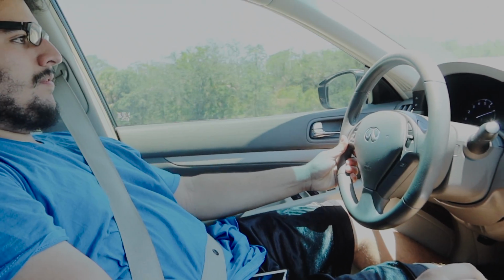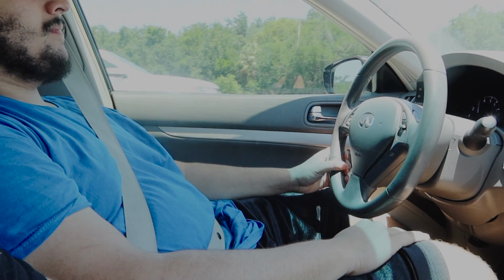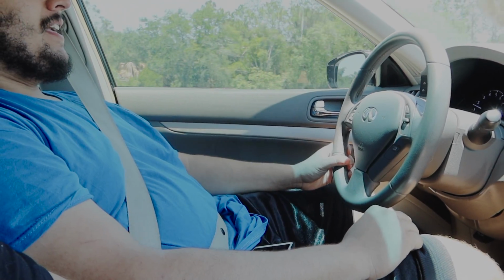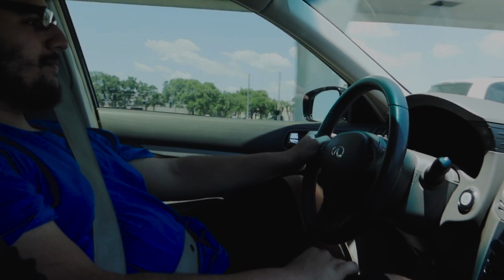The car feels way better than before, bro. Shifted perfect. Way better than it shifted before. So much better. Do a pull. Let me do a pull right here.